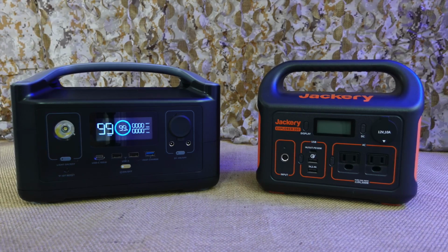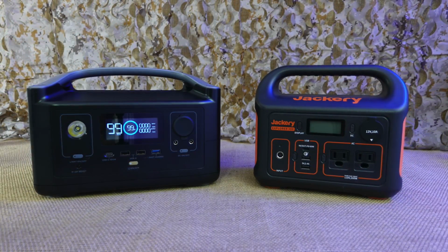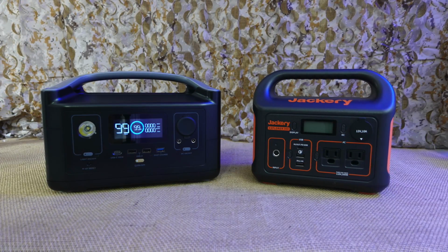Both power stations are lightweight and don't take up too much room. The River weighs around 11 pounds, while the Jackery 300 weighs just over 7 pounds, making the Ecoflow a little bit larger and heavier.